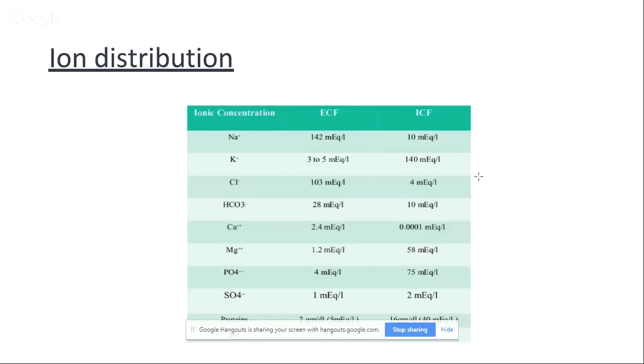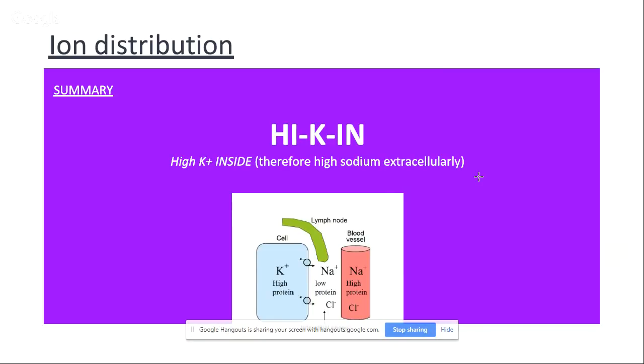You could learn this table, but I think the main thing to know is that you've got high K in, you've got a lot of potassium inside your cells and therefore high sodium extracellularly, and there's a diagram there. It's also high protein inside your cells, but not in the actual interstitium.